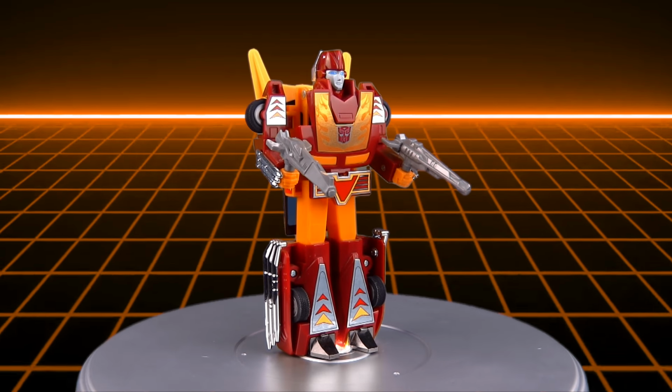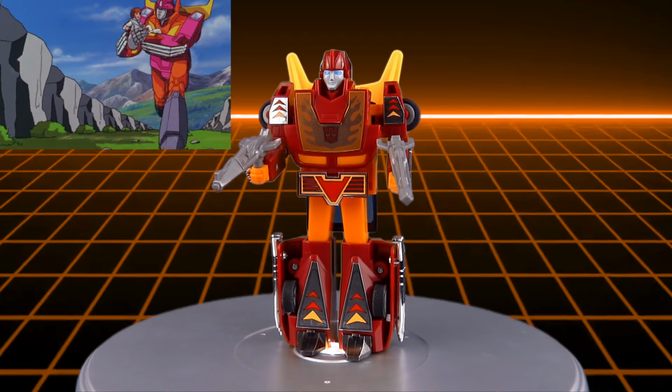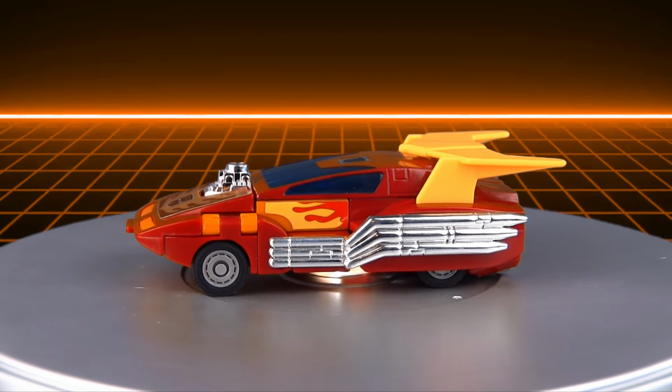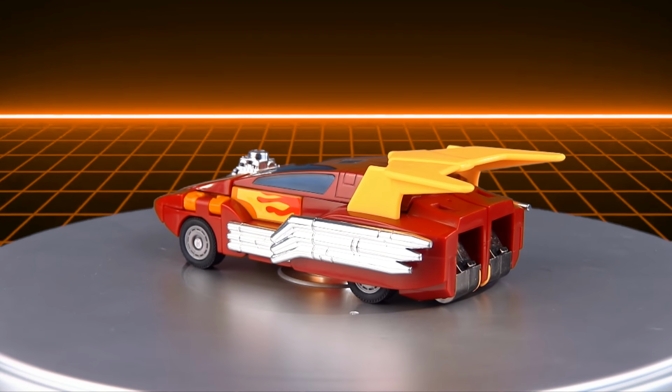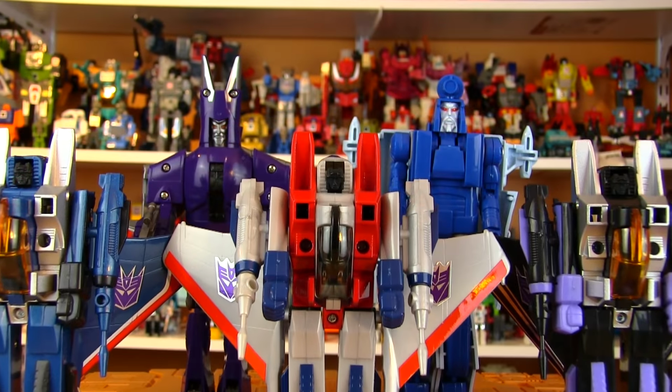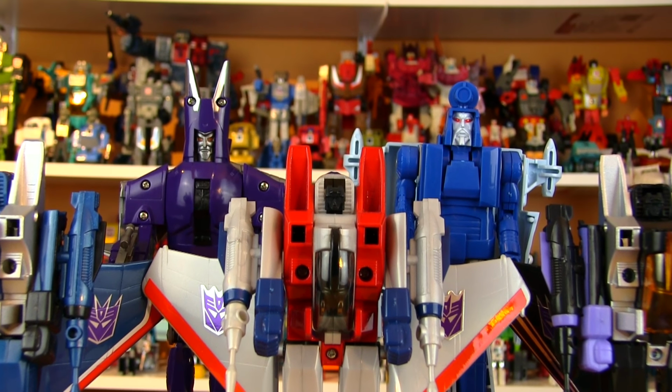And Hot Rod. If you're gonna ride, Dano, ride in style. The Chosen One, or right place, right time, right heart, as I like to call him. And the Decepticons got a pair of new aerial assailants.